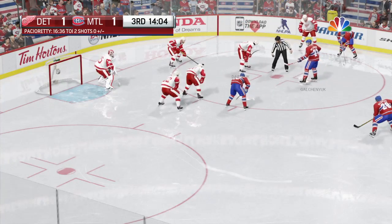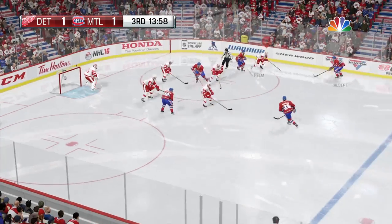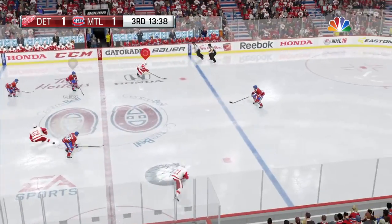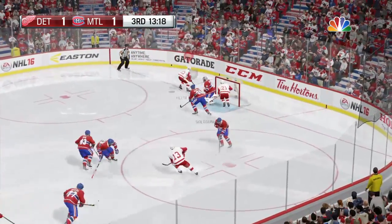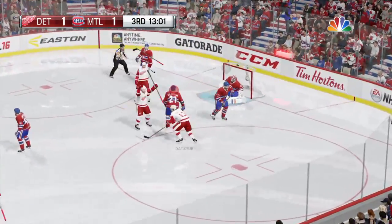A little under 6 minutes off the clock. Only a pair of goals so far, equally divided. The Canadians win that faceoff. Detroit's carrying it through center. What a terrific opportunity. Drives to the crease. Marvelous save. No time on that one. A missed opportunity from this close in.